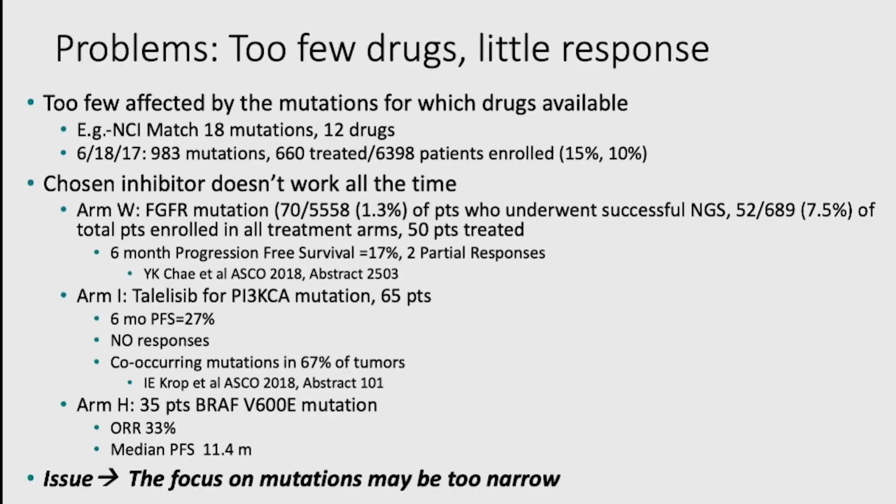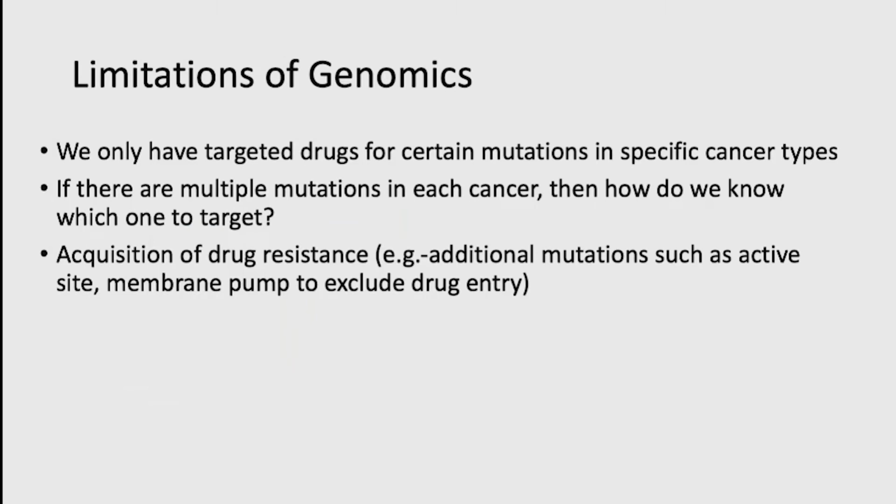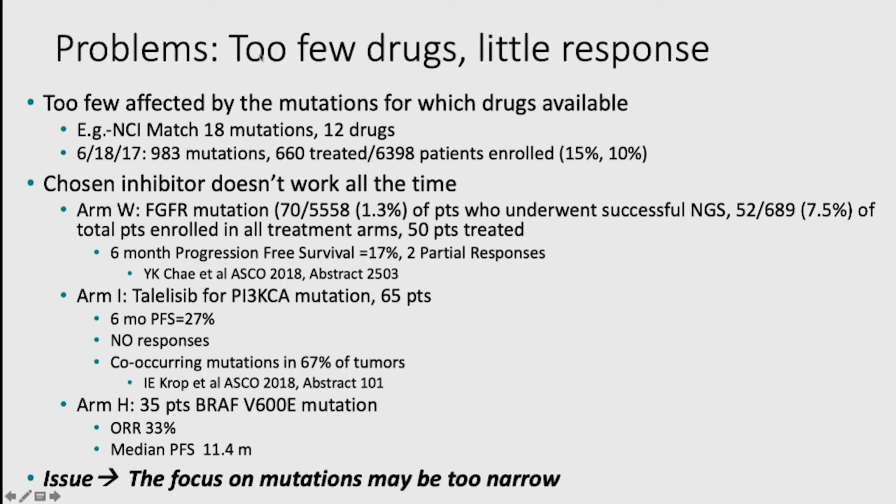And the problem is that there's too few drugs, and then there's also little response. So 2017, when all this started, 6,400 patients were enrolled, and that means that all those patients underwent testing. And 983, 15%, were found to have a mutation in one of the key genes, but only 10% of the patients tested actually were given a drug. 660 were treated.